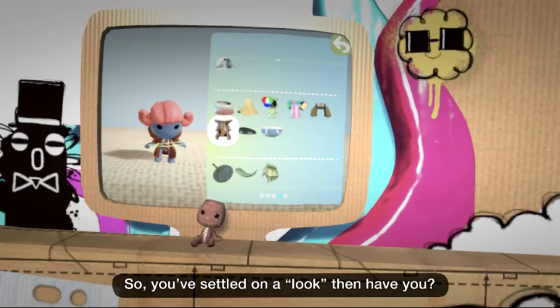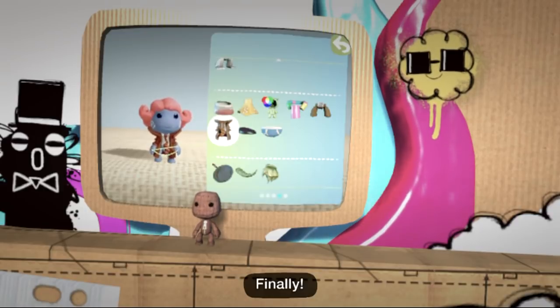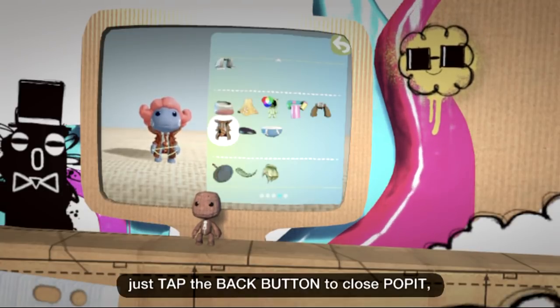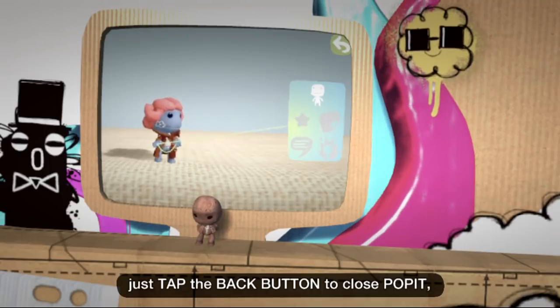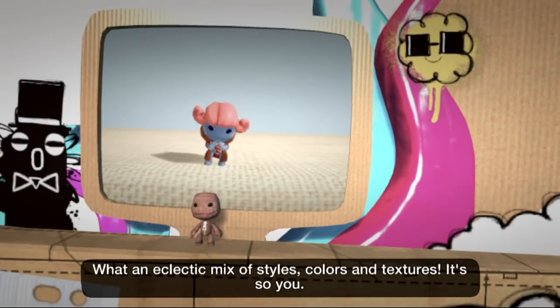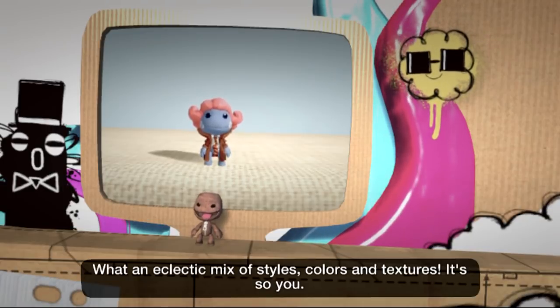So, you've settled on a look then, have you? Finally. Once you feel ready to step out and meet your adoring public, just tap the back button to close Poppet. And then once more to close the menu altogether. What an eclectic mix of styles, colours and textures. It's so you.